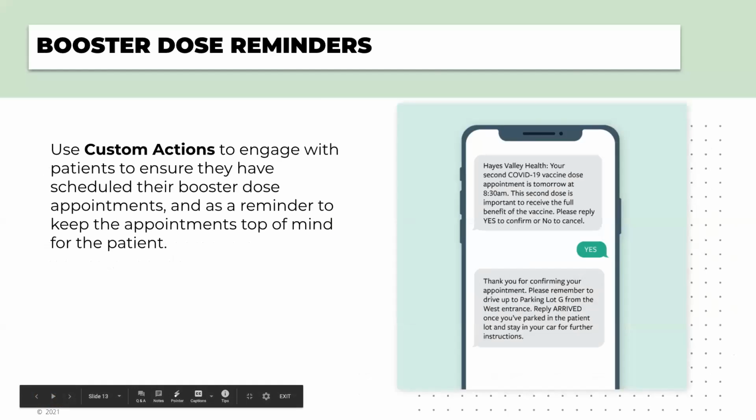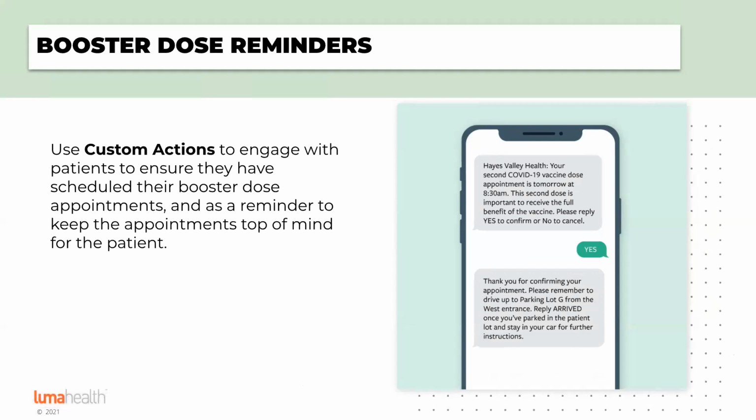On this slide, we'll go over how you can use Luma Health's custom actions to engage with patients to ensure they have scheduled their booster dose appointments, as a reminder to keep the appointment top of mind for the patient. Based on current guidance, patients are required to come back in 21 to 28 days later for their second vaccine dose. This is important since based on current data, one vaccine dose is only 60 to 70% effective.